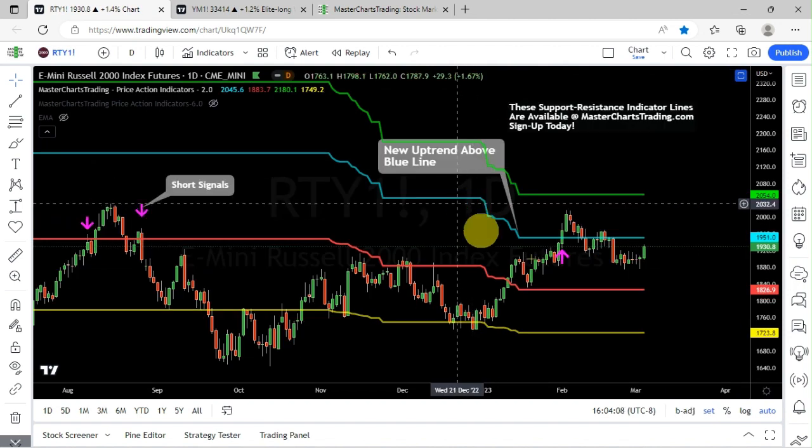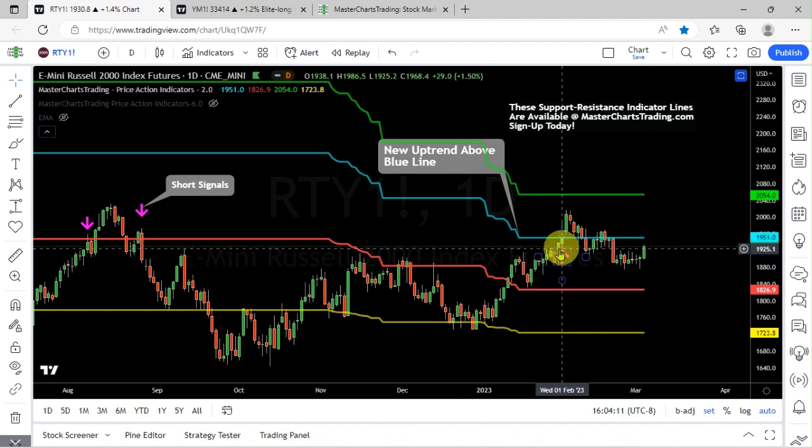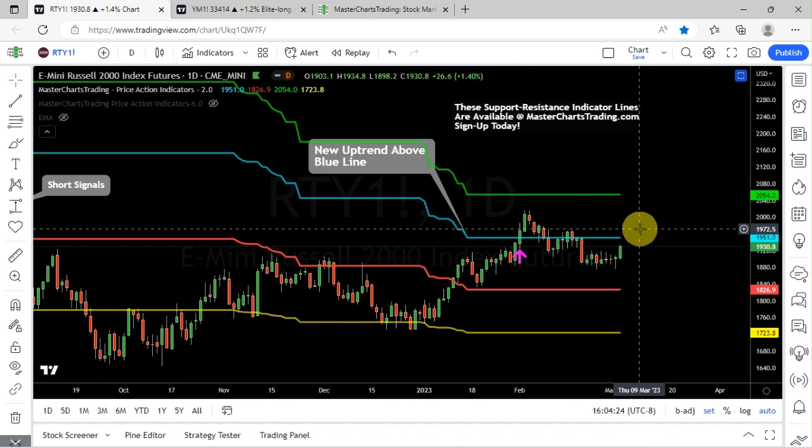Looking at the Russell 2000 small caps index, it is also now in a new uptrend. It has broken out where I'm hovering on February 1st, right there. February 1st is the breakout for the Russell 2000 small caps index, another part of the stock market. So we now have Dow Jones, Russell 2000, and by some definition S&P 500 as well in a new uptrend.